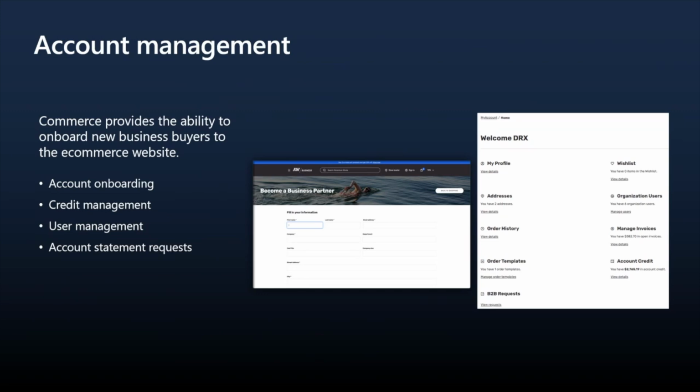Once these details are reviewed in finance and operations, the persona responsible for approving these requests can approve them, and then hand it over to the finance department for credit allocation. Since Commerce is built on top of finance and operations, we use the standard credit management module as well. Using the credit management module, the finance department can set up the credit information for the business partner, and then once done, they can let the business partner know that they are now enabled to sign in on the website and start their purchasing journey. So once they are onboarded, they have a credit line set up.